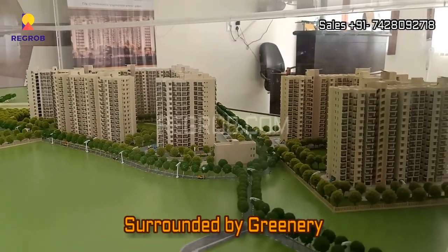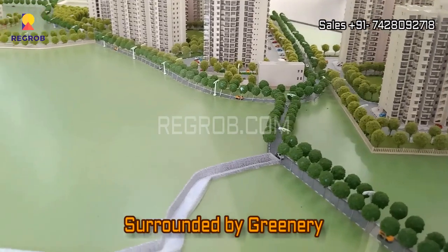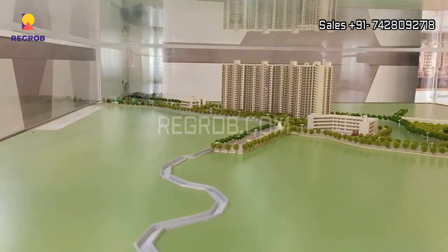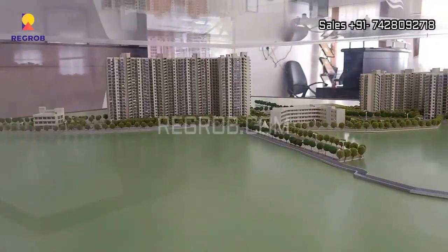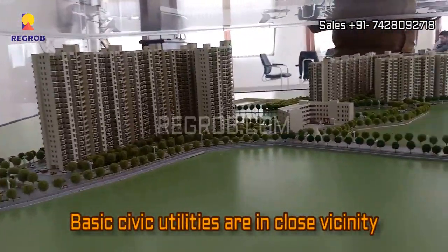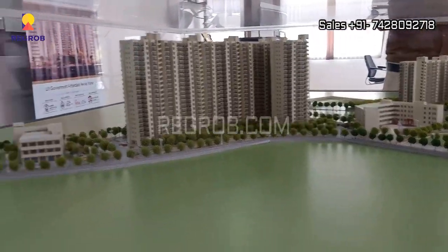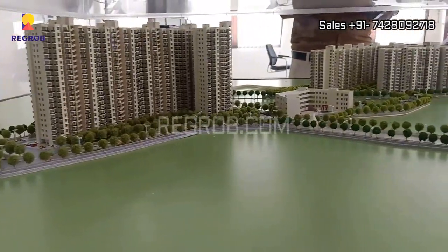So as here in this project model you can see, it is surrounded by greenery. And this site is in close vicinity to basic civic utilities. So all the basic necessities are easily accessible.